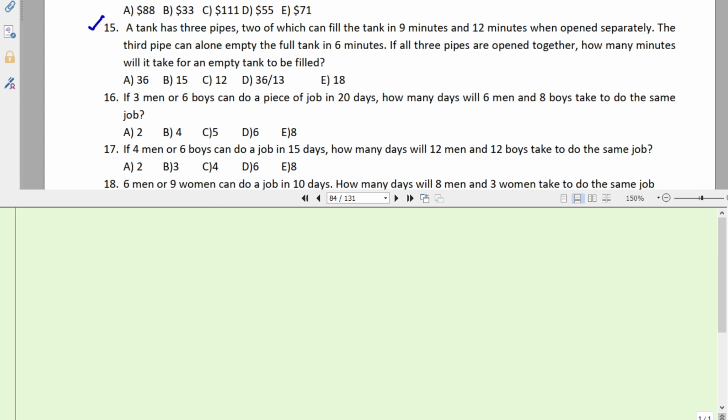Question 15. A tank has 3 pipes, 2 of which can fill the tank in 9 minutes and 12 minutes when opened separately. The third pipe can alone empty the full tank in 6 minutes. It can empty and these two can fill separately. All three pipes are open together. How many minutes will it take for an empty tank to be filled?